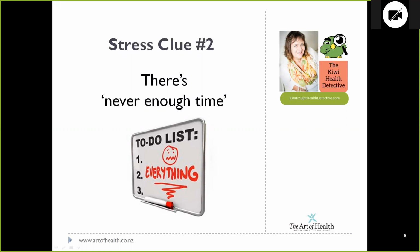Because obviously also, if we're going to get out of danger, and that danger is present right now, then we have to take action right now. There is no time to wait. And so the body is constantly stuck in this feeling of there's never enough time, and I can't slow down.